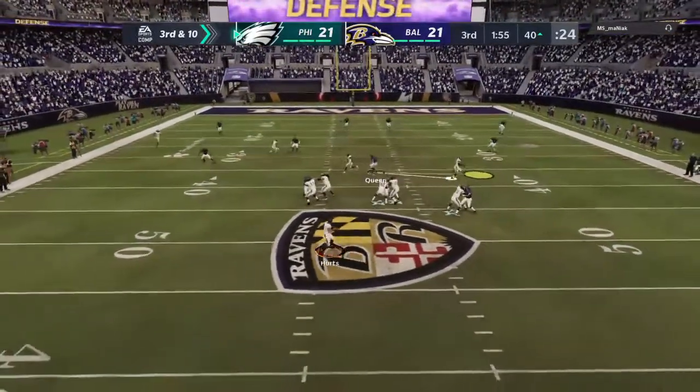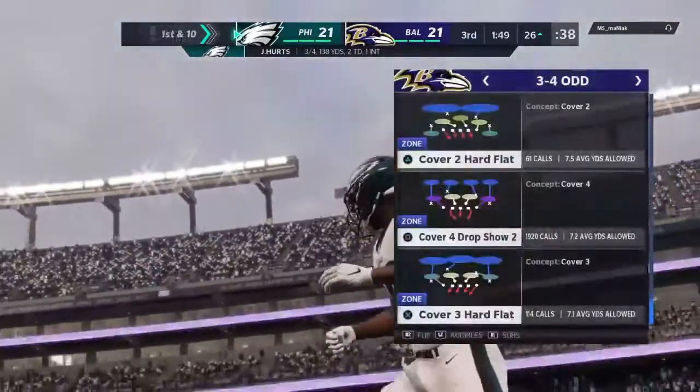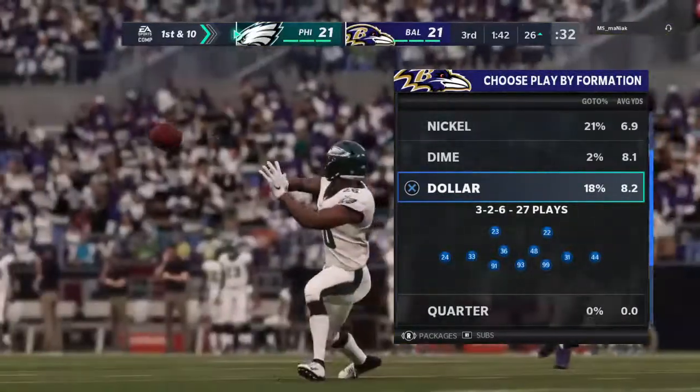Throwing from the gun, it's Hurts. Got a man, he finds Sanders. And he is going to have an Eagles 1st down as they're able to get the 3rd down conversion. It's a gain of 13 and a 1st down for Philadelphia.